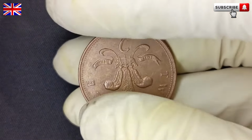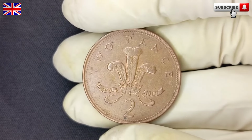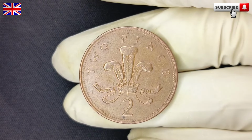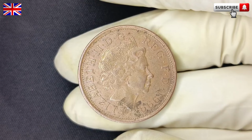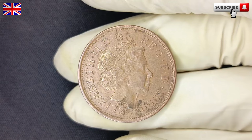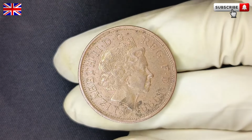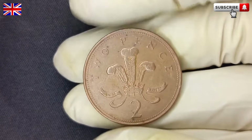This humble copper-colored coin, once passed hand to hand in bus queues and corner shops, has now reached a valuation that few could have predicted. A single specimen, authenticated and graded, has fetched an incredible price on the private collector's market. As of today, the rarest examples of the 1999 2-pence coin have been valued at up to $21 million. Yes, you heard that right. $21 million for a coin most people would have overlooked. It's a reminder to always look twice, to hold on to the strange and the rare, because sometimes, the most extraordinary treasures hide in plain sight.